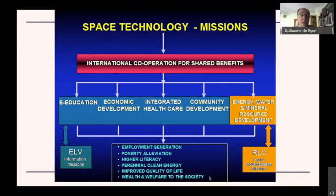Welfare to society. Is there a trickle-down element? For some companies, there is. Therefore, there is more employment. You can make a case or you can fight the case, but this is essentially the rationale. You couldn't simply just say, we're going to do it because the Soviets and the Americans are doing it. You needed to have a rationale behind it.